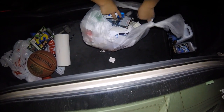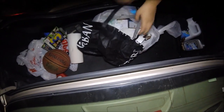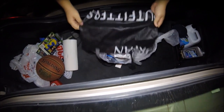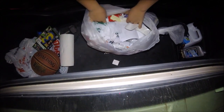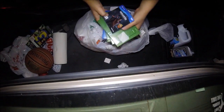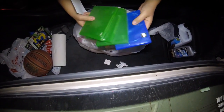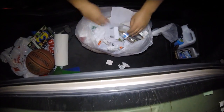So right off the bat, what is this? Shopping bag? An Urban Outfitters. That's so random. Why is that in there? Anyway, I'll use it to keep the stuff we find, so that works. Whoa. Here's a huge stack of cases. Looks like they're all new gen cases, but with nothing in them. Uncharted 4, just trash.